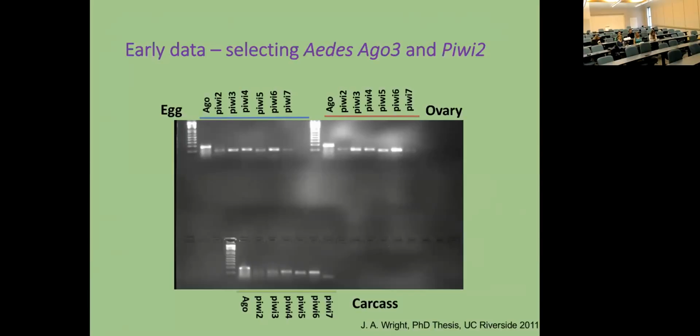And in fact, in Drosophila, it's only piWi itself that's in somatic tissue. Everything else occurs in germline tissue. So straight away, Aedes aegypti was different. These 2011 results were subsequently confirmed by other groups working on mosquito cell culture in Scotland and in the Netherlands.